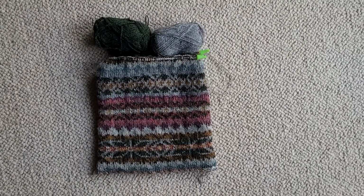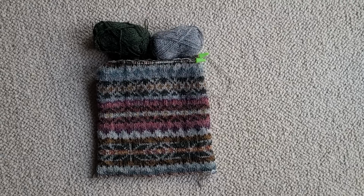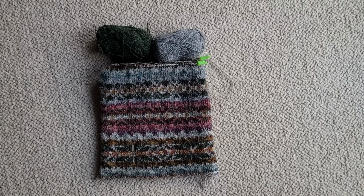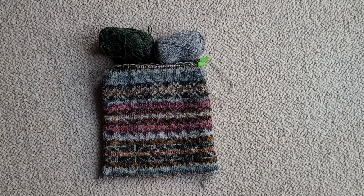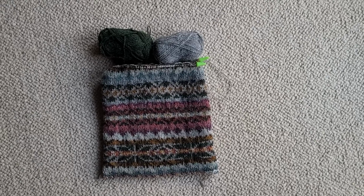And then I was also wanting to get some progress on the Burra cowl by Mary Wallen. I was having so much fun with this project. I had done a lot of work at the weekend before, not so much in the week, so I thought I could try and work on it on the weekend again.